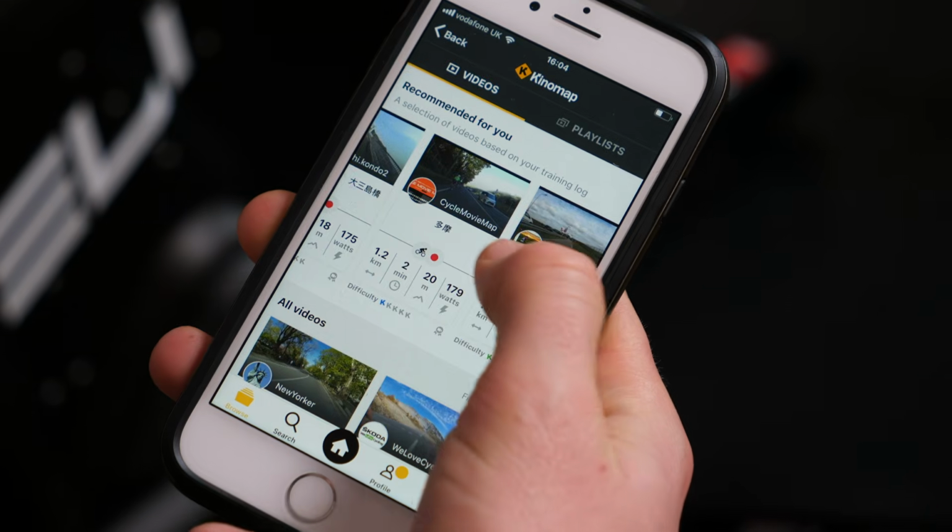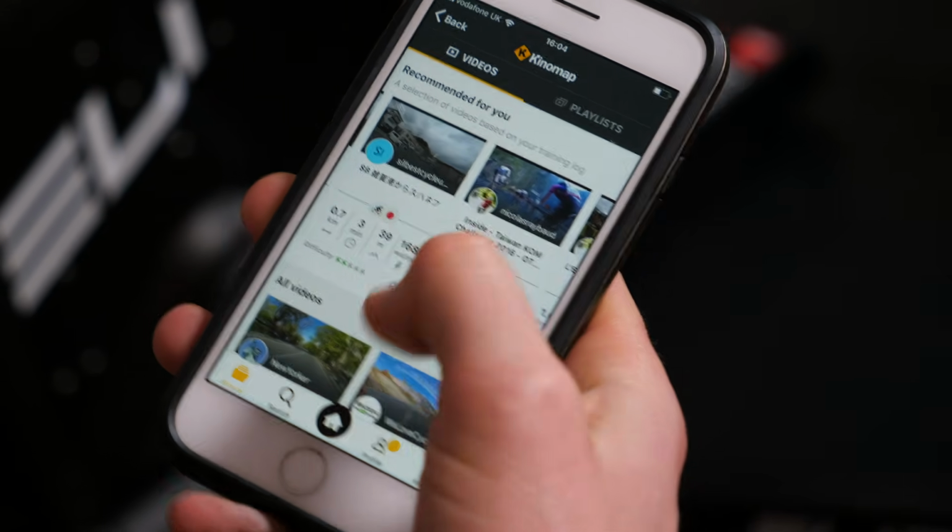Now, if that does sound a bit daunting though, bear in mind that Kinomap has an algorithm that works out what kind of training sessions you like based on ones you've already done. So in my case, it probably thinks that I have a penchant for alpine epics, which I do, rather than city spins. And so those are the videos that I get shown more of. Then there's also a rating system based on the popularity of a video over the previous 18 months. So kind of like crowdsourced quality control.